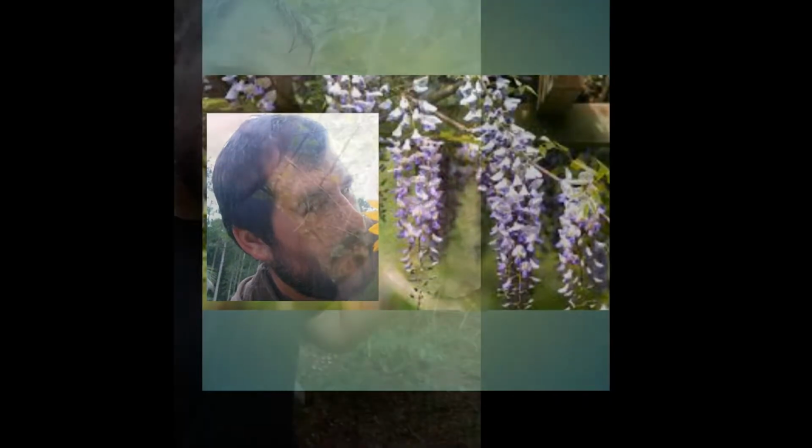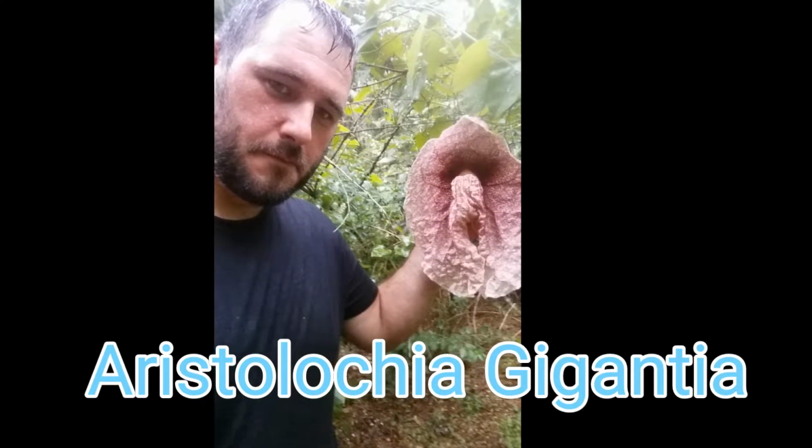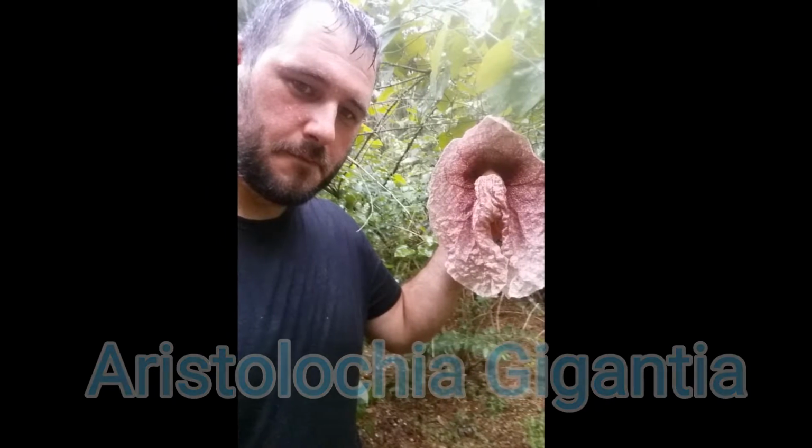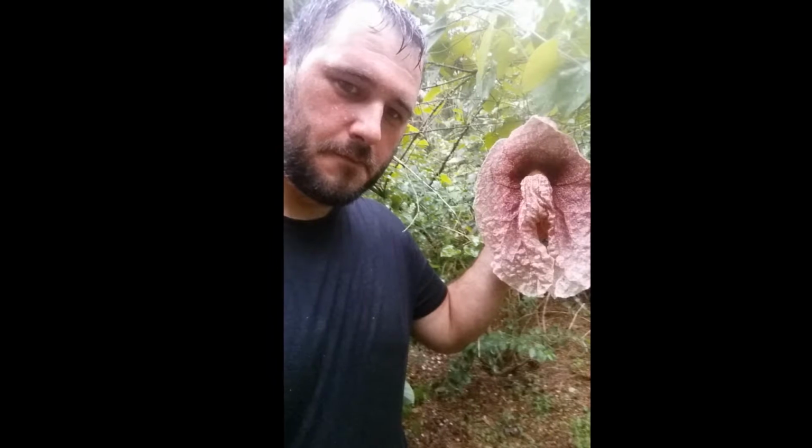Number 7, the Aristolochia Gigantia, a flower that gets very little recognition and is not well known throughout the world. However, it is truly a giant, aptly named Gigantia.